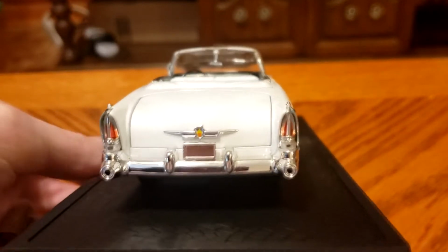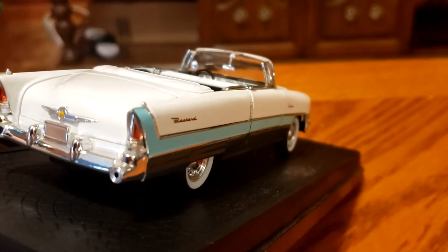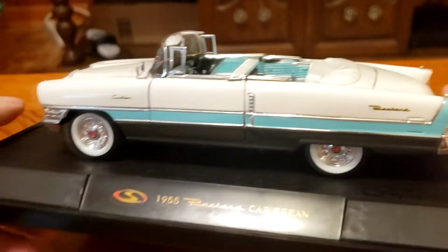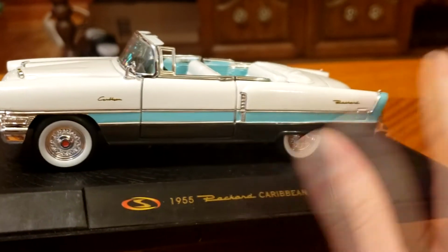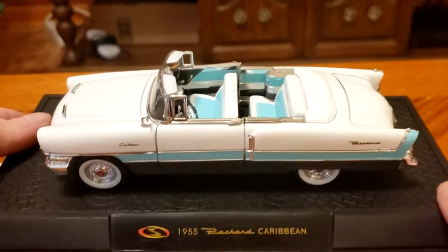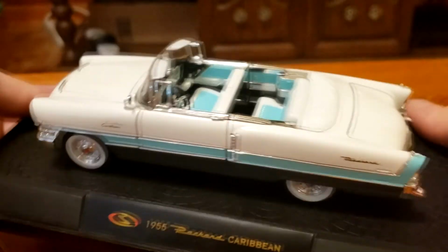I love those big cathedral-style taillights right there, with all the chrome. Just that lovely shade of atomic-style blue running right down the center of the car. These cars were tritone in color, which means most of them came in 3 colors of the Caribbean model.